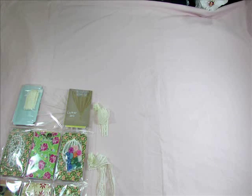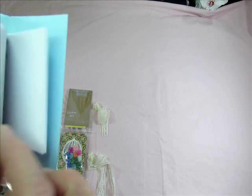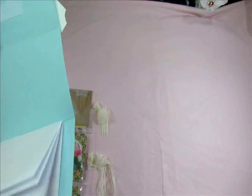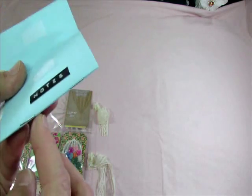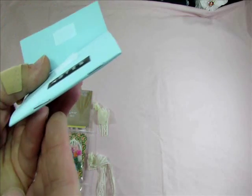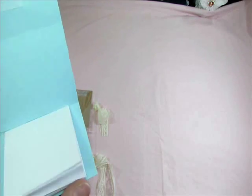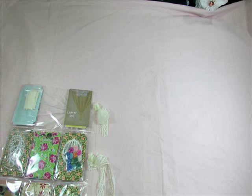Oh, it is so cute. Look at, it's actually a little notebook. Oh, that's so cute. Oh, thank you so much for making that for me. Oh, I love it. How do you get those staples way in the middle? Like, how does your stapler fit? That's awesome. Thank you so much. What a cute little surprise that is. I'm glad I opened it.